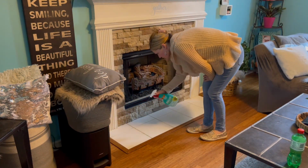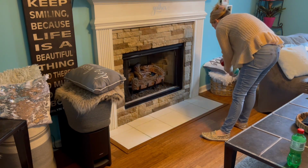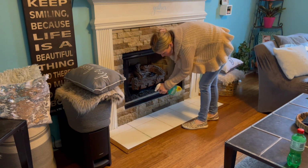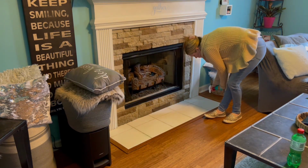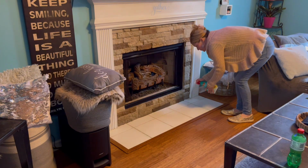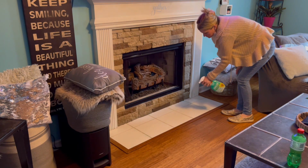When it comes to cleaning white grout lines, it's not so much the white tile at the fireplace, because we now have a gas instead of a wood burning. It is the white grout that seems to attract so much dirt, dust, and negativity on my fireplace.